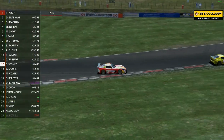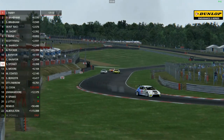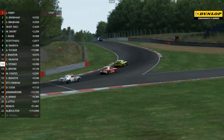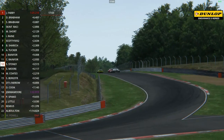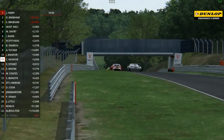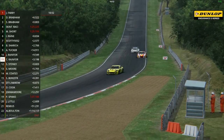Here is a squabble that is going on between Charles Rainford, 11th, now ahead of Shane Stoney in 12th place. They're both about to put a lap on Alan Remius. Shane Stoney very forceful on the way through there, the reigning Radical champion. He's lost the place already off camera because Rainford has been coming back through the pack. He was 3 seconds behind Stoney last time we saw them. But he's now just ahead.